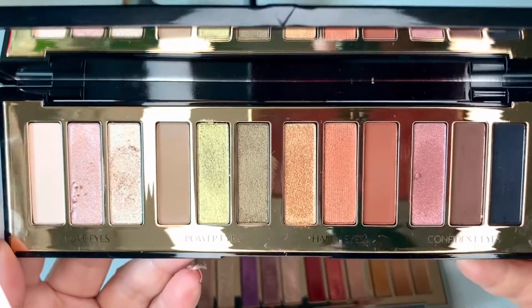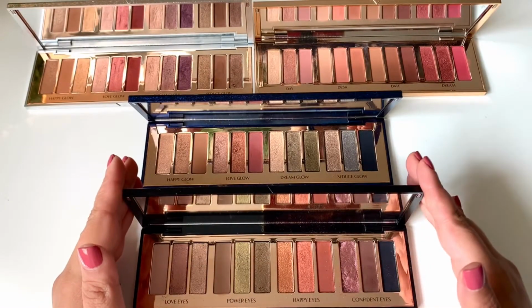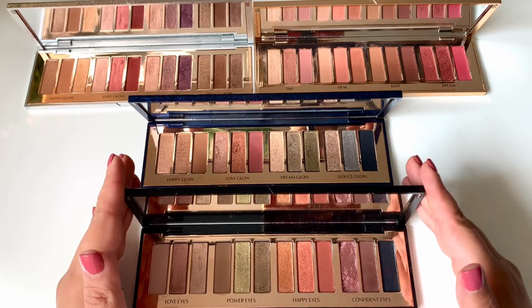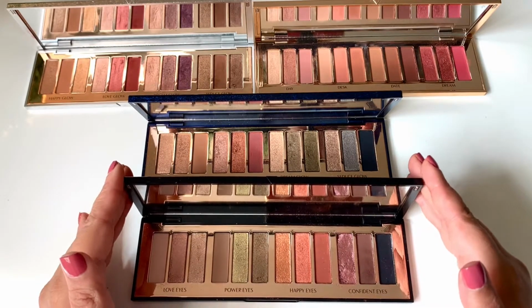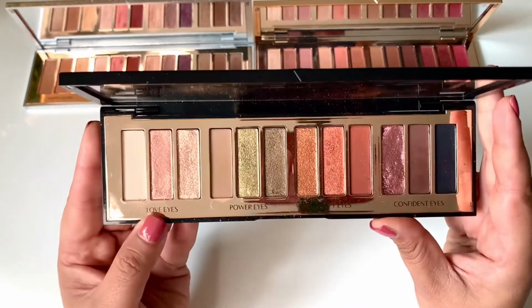So let me try these out on the eyes and I'll be back. So I'm back and I have worn this. I've tried it a few times. I've also tried it with other palettes, and especially those shades that I thought was similar. So here's what I think, and let's look at this one.